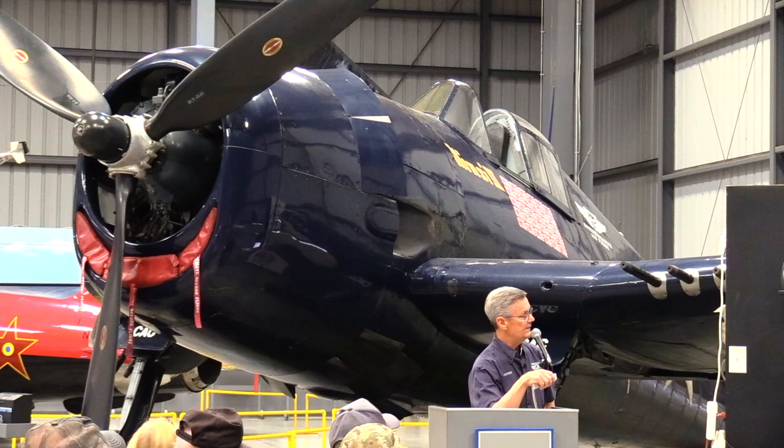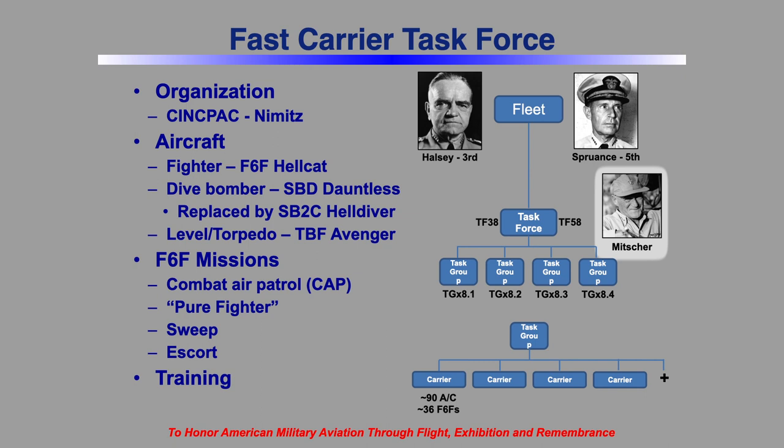He ended up being the task force commander. Under Halsey, it was Task Force 38. Under Spruance, it was Task Force 58. Here are the task groups. Once we started building those carriers, the number of carriers, then we ended up with four different task groups, 38-1 or 58-1, all the way to task group 38.4 or 58.4.